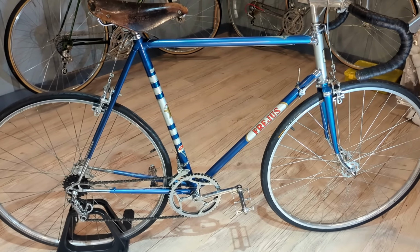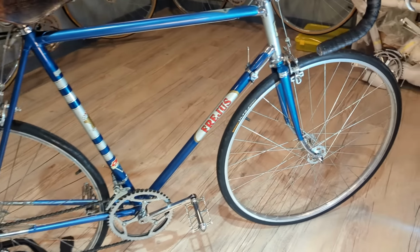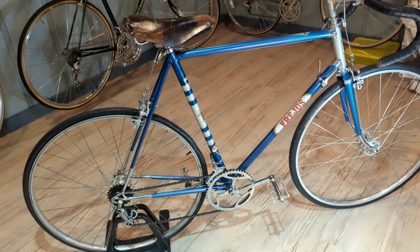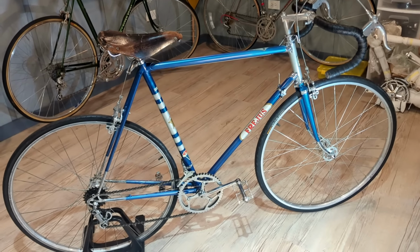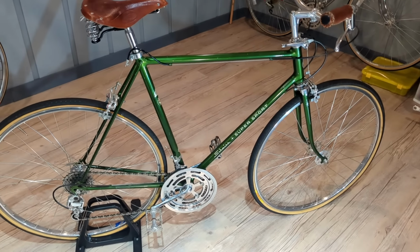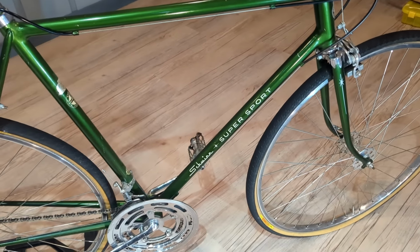And if you know what year this is, let me know. It's supposedly early 60s. It's got the wrong wheels, obviously 27-inch clinchers. We'll get that right once we redo it. That's bike number one. Next one in line is this beautiful Schwinn Supersport from 1971 in the coveted Campus Green.